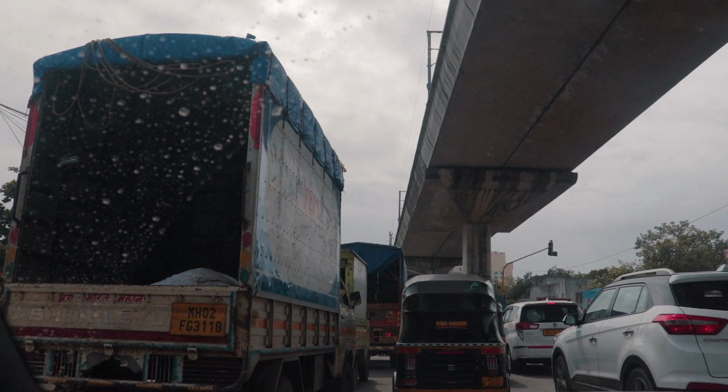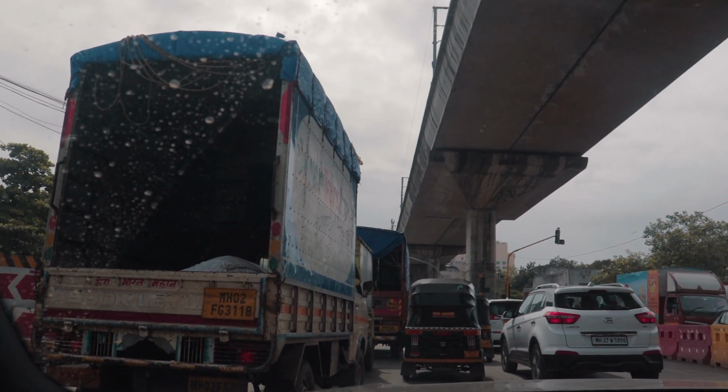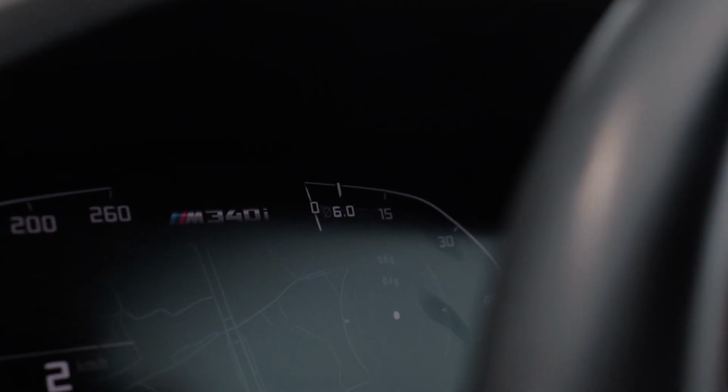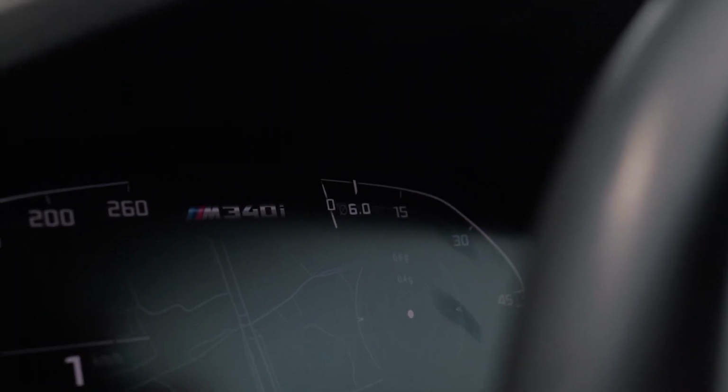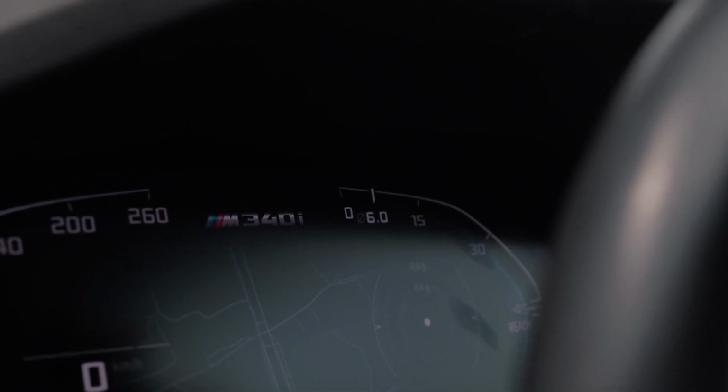Yeah, so we've left from Mates and Mods and now we're heading towards Lower Parel. The traffic outside is quite a lot, considering the fact that it's almost 3 o'clock. A lot of people have started leaving for their homes and traffic has increased because of that. So now, because of being stuck in traffic, the fuel efficiency has come down to 6.2. Still, I'm not very disappointed with it in any sort of form or factor.